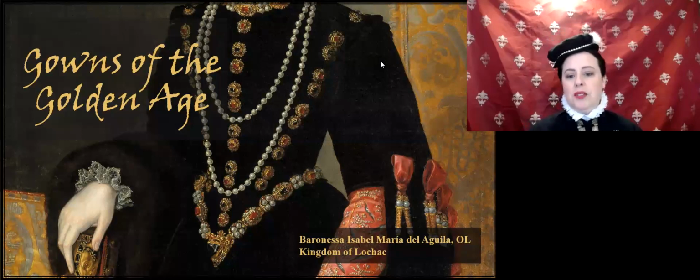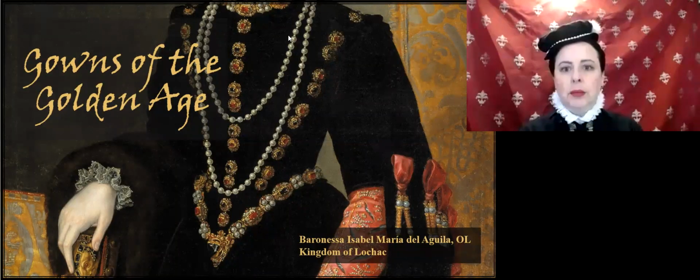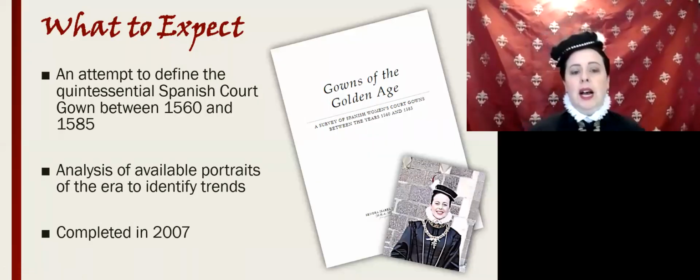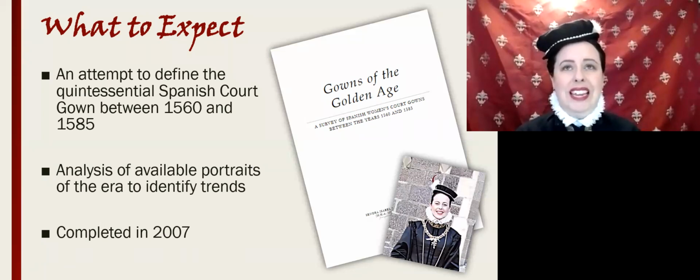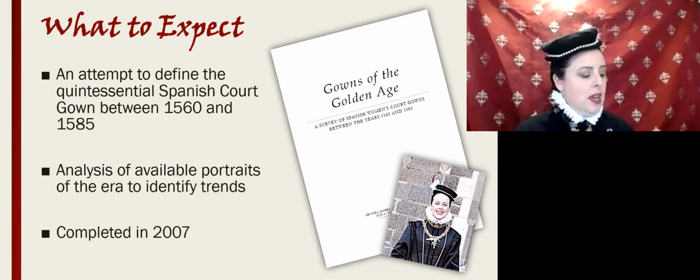Right, so here we go, gowns of the Golden Age. Yes, so this is mostly an analysis of the portraits that were available online and in books in New Zealand back in 2007. I'll touch on at the end some of the difficulties that caused and also how things have moved on since then. But this was mostly for me to get a better understanding of what I was looking at when I was looking through portraits, because there were a couple of pieces of art that didn't sit right with me at the time that were identified as Spanish, and I wanted to understand why they were setting off my radar. And my Laurel encouraged me to be perfectly honest.